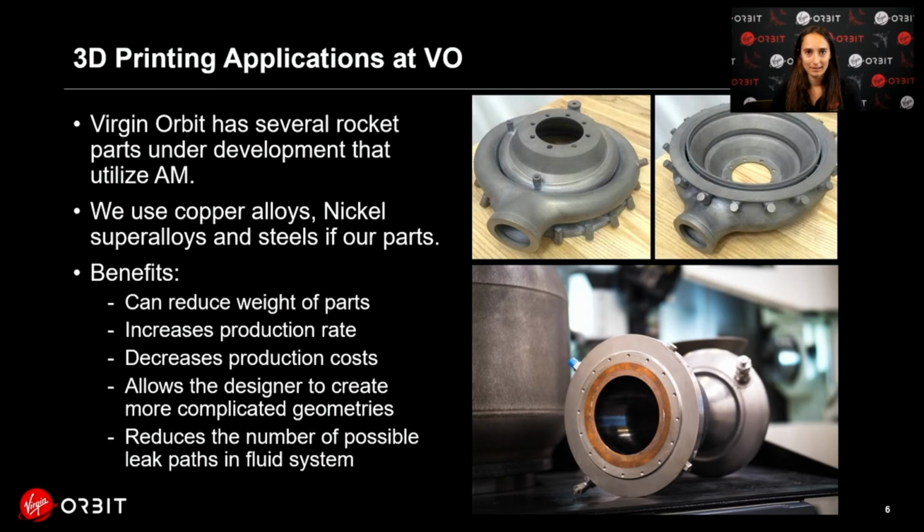Thanks, Oluseun. Like he said, my name is Dayle, and I work in the propulsion department at VO. I'm a design and analysis engineer, and I work with several different projects that we have here that utilize additive manufacturing. We have, like he talked about, several different ways that we can do additive manufacturing. We have the DED option, we have the powder bed option, and we try to incorporate as many options as we possibly can to get the best parts we possibly can.